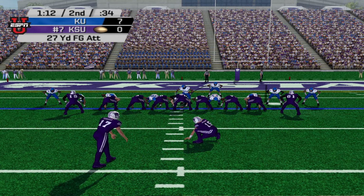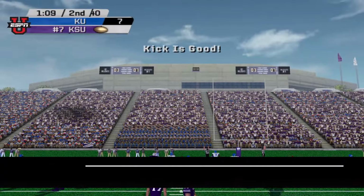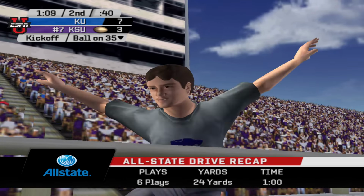Number 17, lined up for the field goal. This should be a chip shot. It's up. And it's through the upright. So here's the Pontiac Drive summary to recap what just happened.